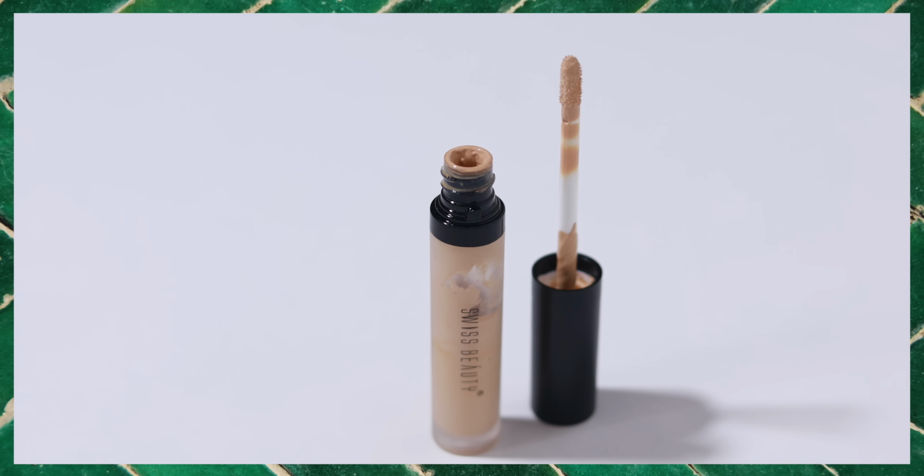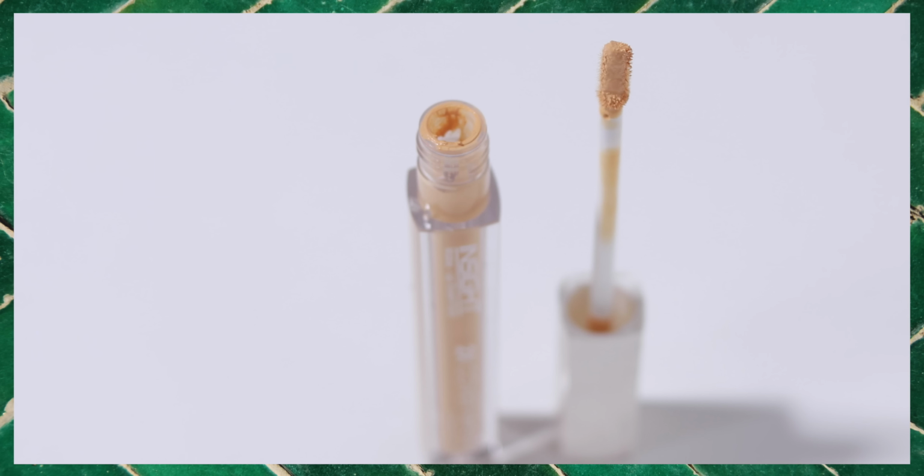Now when we talk about the applicators, the Swiss Beauty one has a basic doe foot applicator that you get with most concealers, and the Inside one has a flat applicator that does hold on to a lot of product. So if you don't like dipping back into your concealer over and over again, you are going to enjoy Inside more. Personally, I like both of the applicators. I don't have something special with either one of them. I am okay with both.